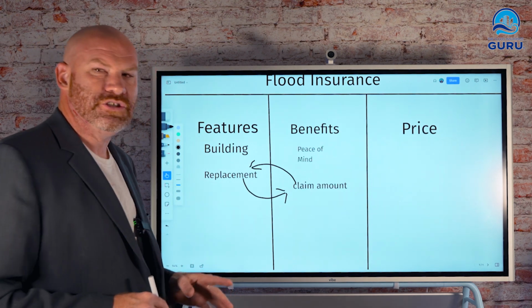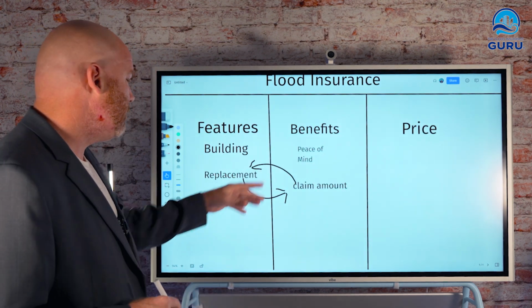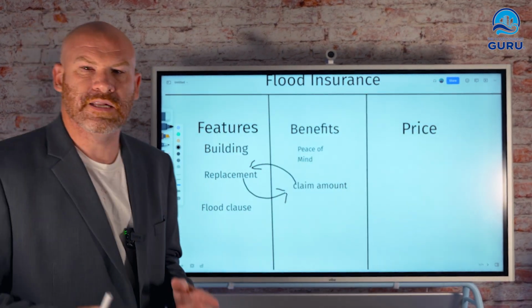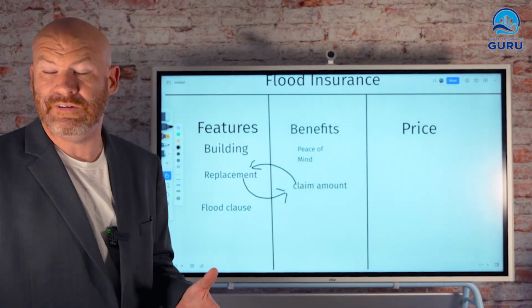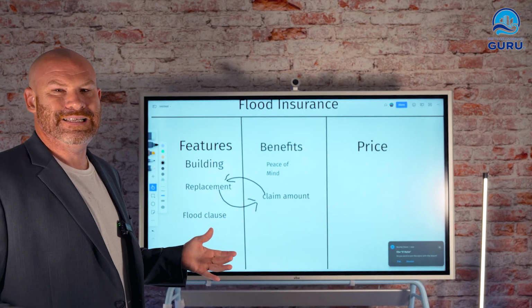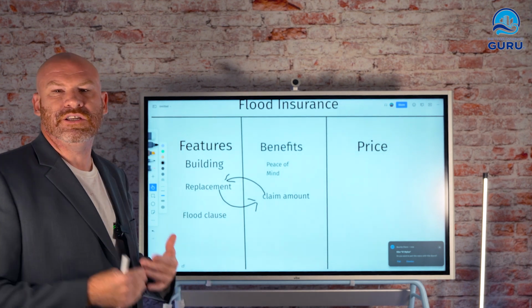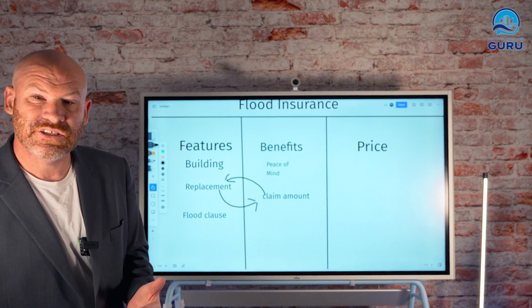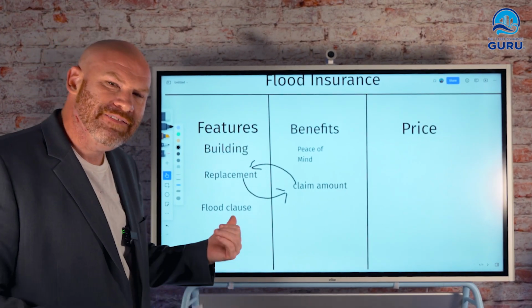Now, when we're talking about building too, as I said, we've talked about peace of mind and claim amount. Let's talk about the flood clause. Now, mainly what we're talking about here is private flood insurance, and the private flood insurance clause. Well, what exactly is this? Well, this says that a private flood insurance policy mirrors certain things with the National Flood Insurance Program that a bank's going to require. So what are the benefits of having that on a policy?